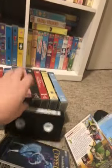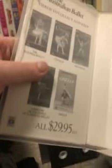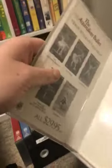Here's the tape. It comes with this booklet. It comes with this brochure. It says October 1993. And here's the inside cover, which shows Australian Ballet videos all the way. I've got all of those.